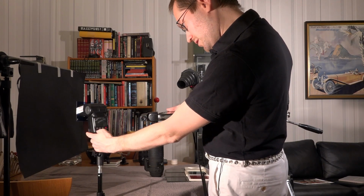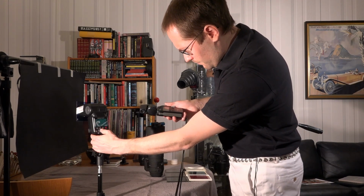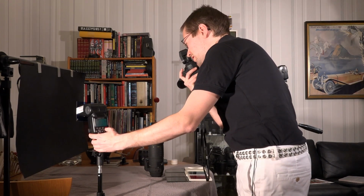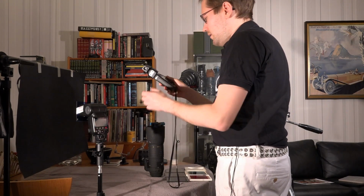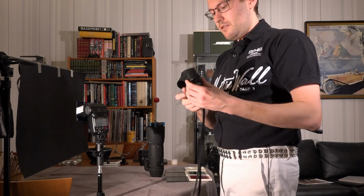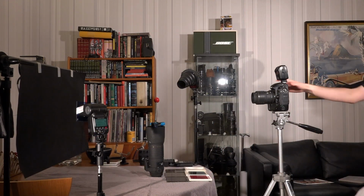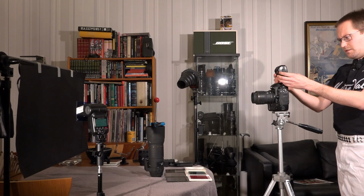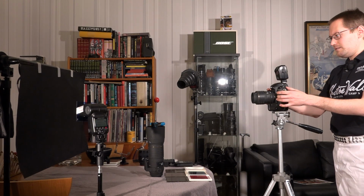But that's good, because now we know that if this is f16 and we need it then 2 f-stops darker, we can just go 1/4 power, 1/8 power. Let's see what that gives us. It should give us, let's see. Yeah, it basically gives us f8. So the system works. So 1/8 power. So let's see here. Let's put this as 1/8. And see what we get.